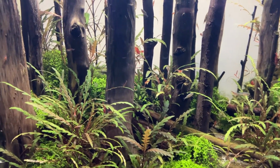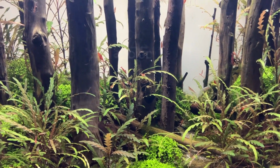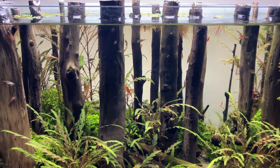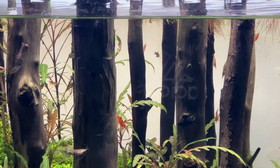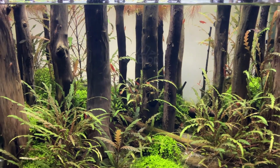But the main part of the video was the addition of the Galaxy Rasboras. As I said, a very lively addition to the tank, and they just suit the scape as well. So very happy with it all.